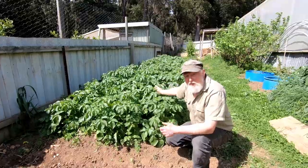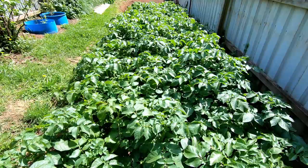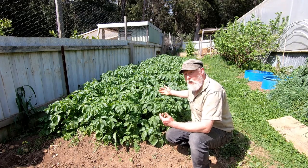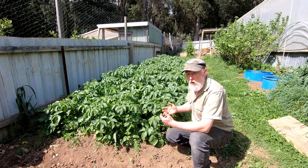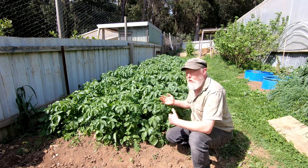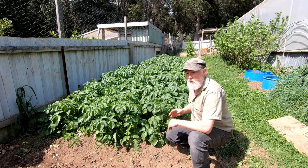So this early potato crop is really fantastic. It's doing great. It's got good cover now so that there's only 1 or 2 weeds showing through. I don't really have to do anything to it now other than water it. Harvest time is probably around about 6 weeks away. So that'll give us some reasonably early potatoes.